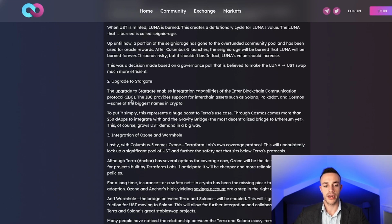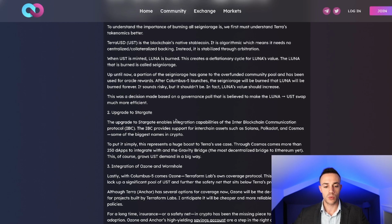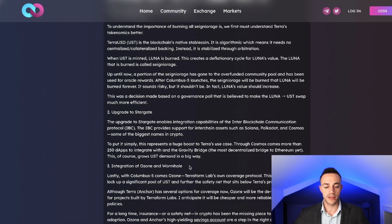Next one is the upgrade to Stargate. So Stargate allows for inter-blockchain connectivity. So this is going to allow a bridge between Cosmos, Polkadot, Solana now as well. We'll talk about the wormhole, which is basically the Solana Ethereum bridge. This is going to allow for a Solana Terra bridge. So inter-blockchain connectivity just means cross-chain interoperable, which is absolutely huge. All of the decentralized applications within the Terra ecosystem will be cross-chain compatible.